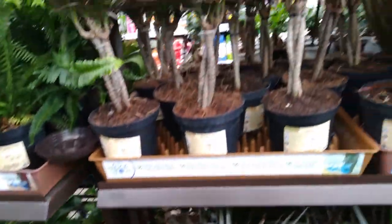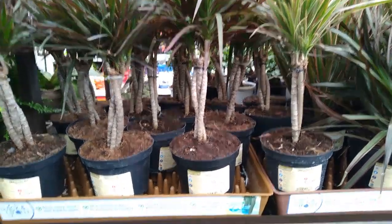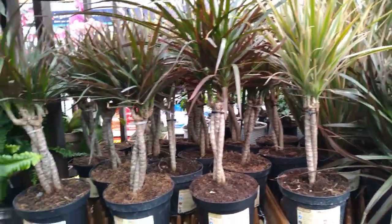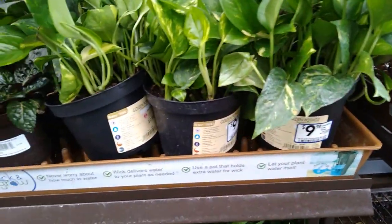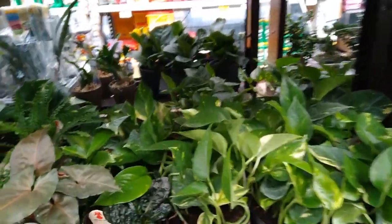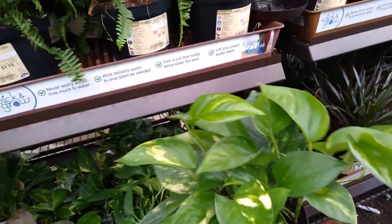All right. We have our Dracaena. They have renamed these. I think you've seen these before, in one of the other quick tours I did. We also have your infamous golden pothos here, guys. It's only $9.98, which is a good price. And as you can see here, they are healthy.